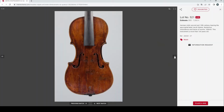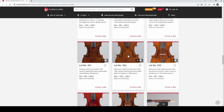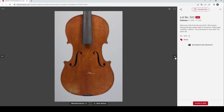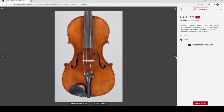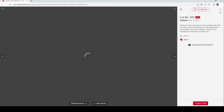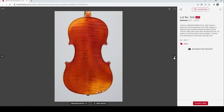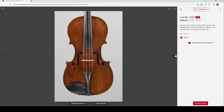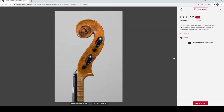German violin, second half of the 18th century, with a Steiner label. Mirecourt violin from the end of the 19th century with a Cousineau label there. Mirecourt violin from around 1920, finished and sold by Julien Laveste. Another JTL violin. And a German viola, small size, late 18th century. 388, yeah, that is pretty small. Interesting scroll and things, so not bad, definitely curious.